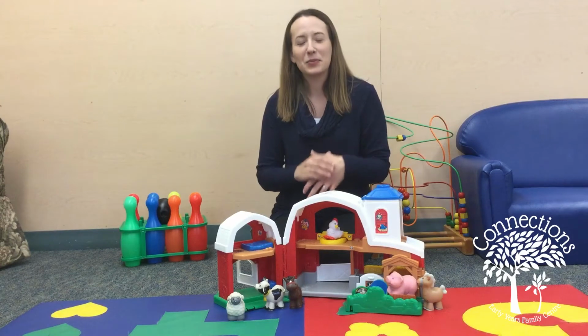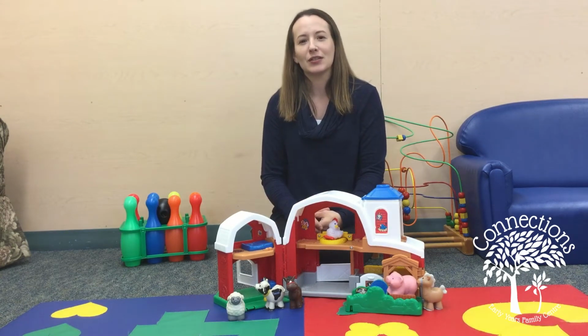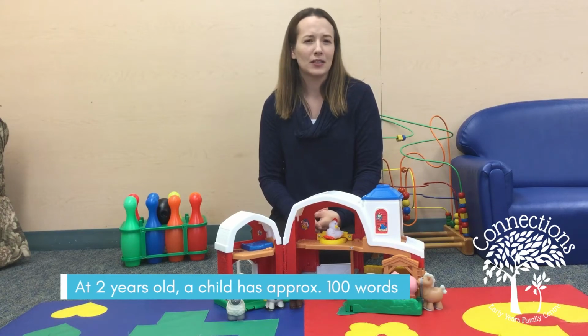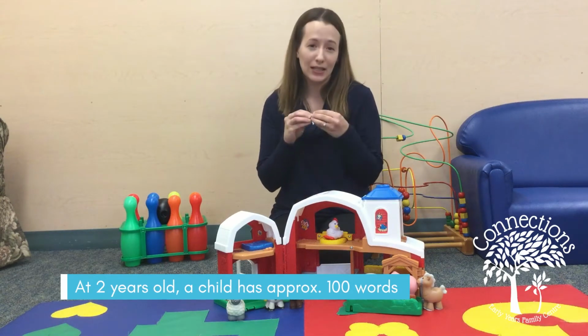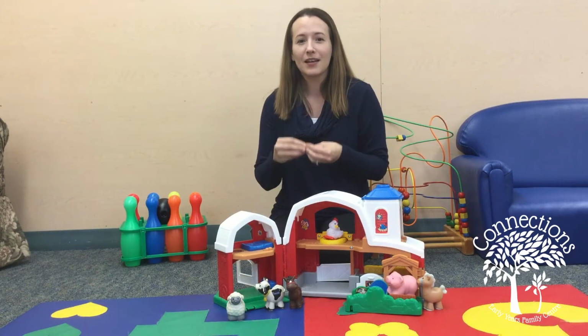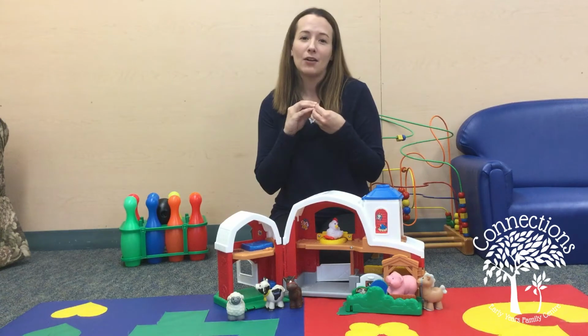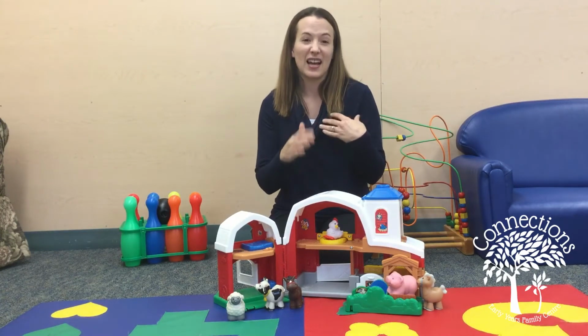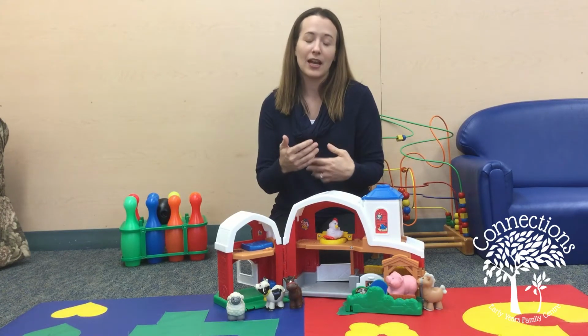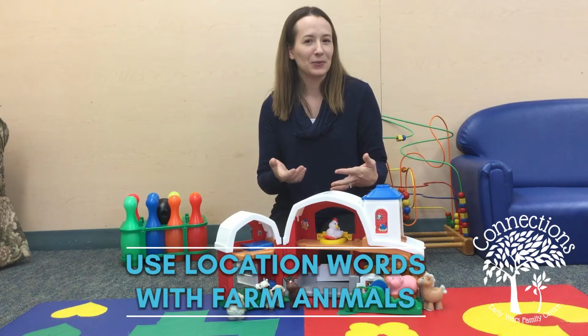As we discussed in our previous video on expanding, typically by the time your child reaches their second birthday, they would have approximately 100 words and be combining those words together to make a variety of two-word phrases. Now, some of the children we see are not yet combining words, and oftentimes we find that it's because they have a lot of nouns in their vocabulary and not other categories of words. So today we're going to talk about location words.